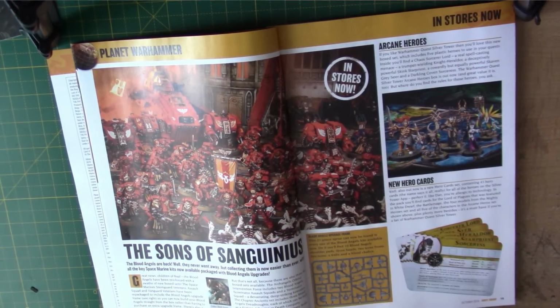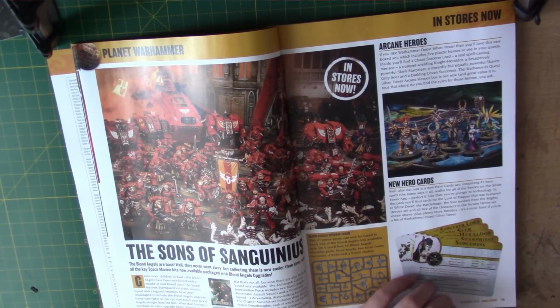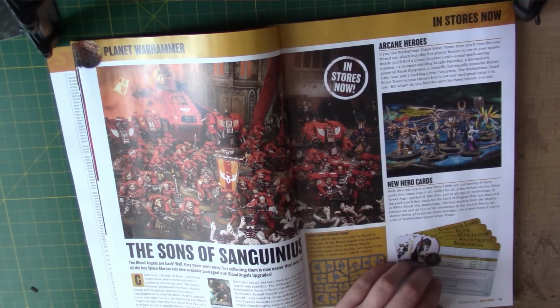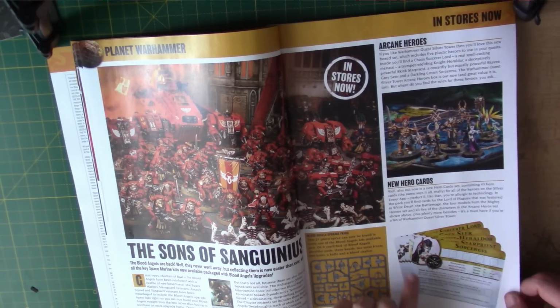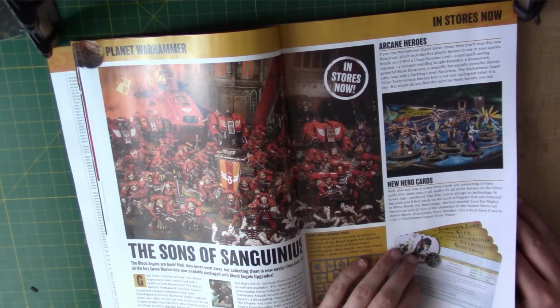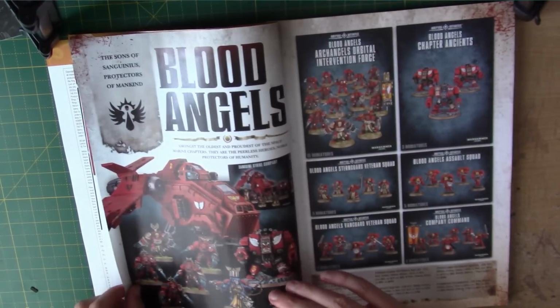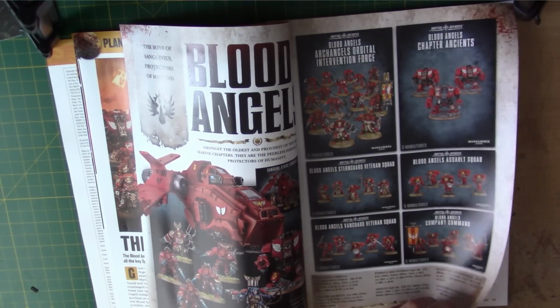A little bit about the Blood Angels, because of course they've had a lot of reboxings lately. And a little bit about the Arcane Heroes expansion for Silver Tower, which is really cool. So all the heroes from the app now have data cards which you can buy. So I might be picking that up. And I've got all the reboxed Blood Angel sets here.